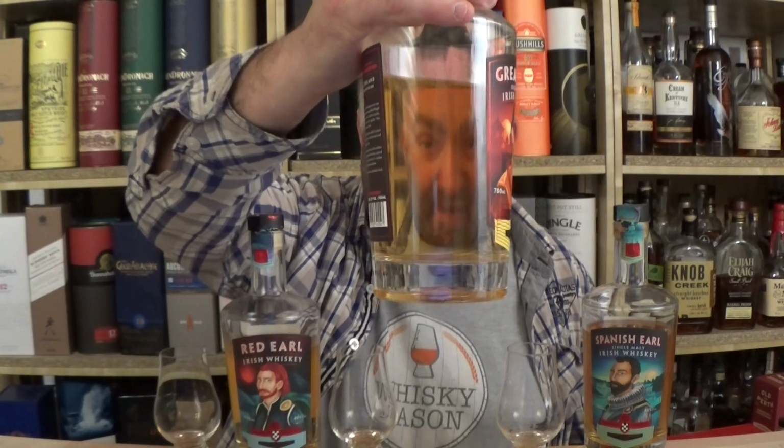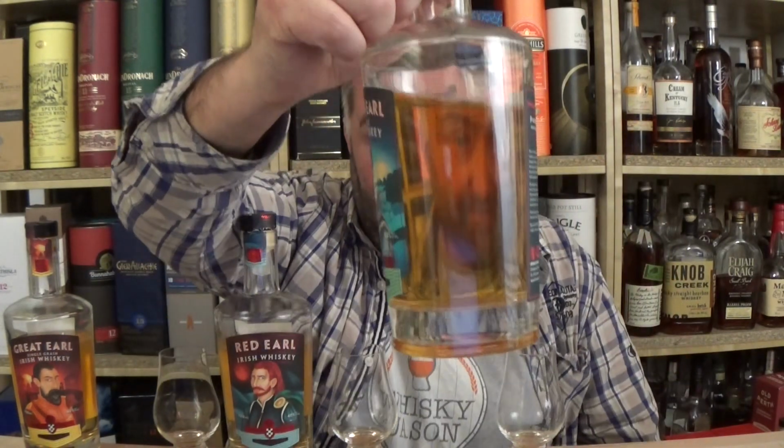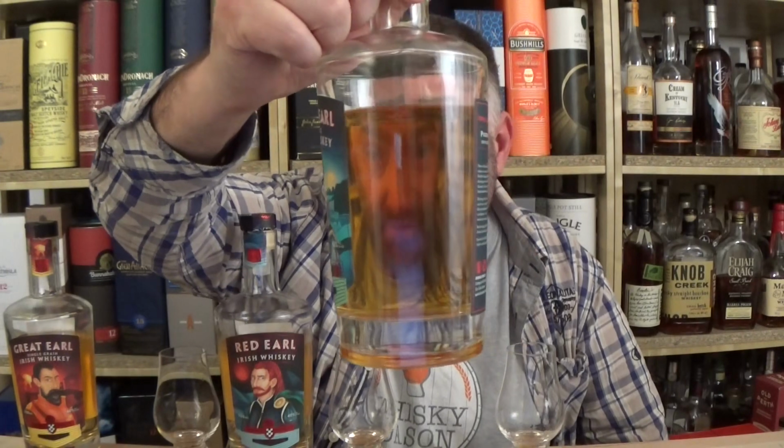Dear Kinsale Spirit Company, put natural color on the bottle if it's natural color. If this is not natural color, look at that. I mean, you can see through this. You can see through this. Even this one, that could be that it's not natural color, but you can still almost see through that. All right, so I love the labels. I like what you're doing.